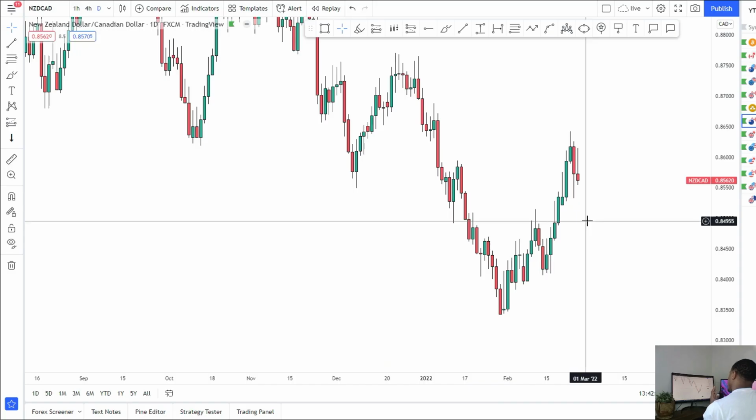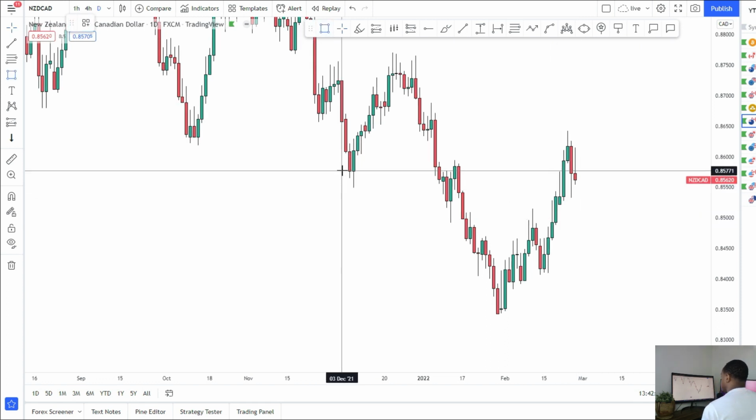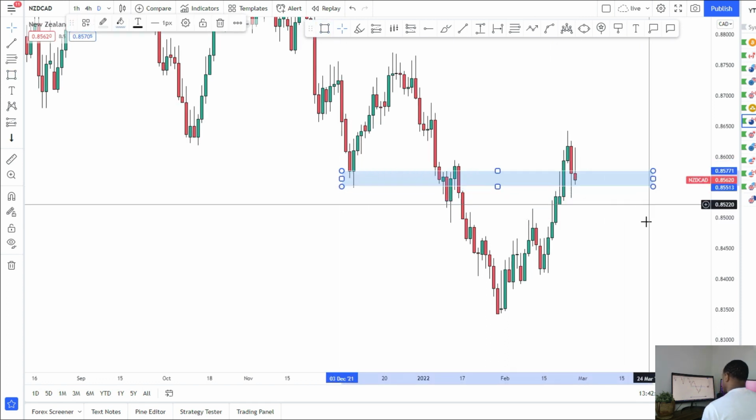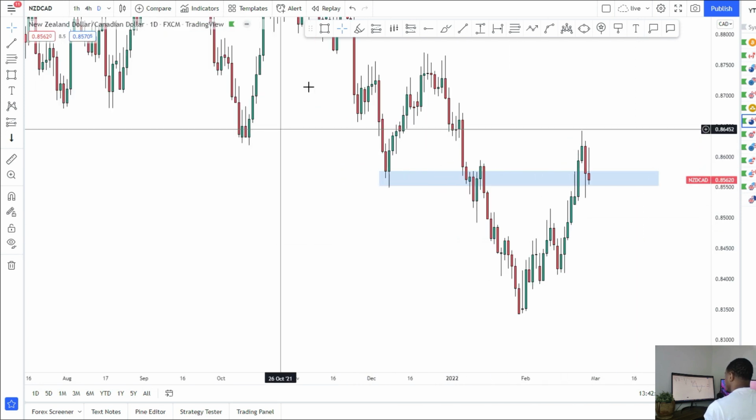Okay, so now we'll move on to NZD CAD. For this pair, we had a bearish bias coming into the week. We had two areas of interest where we would look to get involved for those shorts. First area, which was this support turned resistance, which as you can see, the market broke through quite easily.